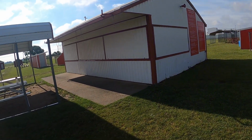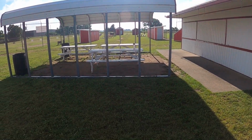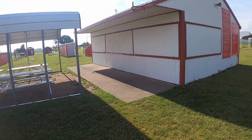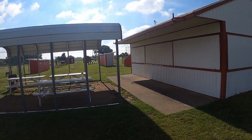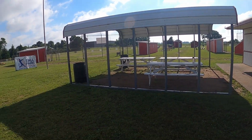All right, so we are over by the concession stand where I was hoping to have some more luck. I hit a place last fall that had a ton of quarters. I do mean a ton of quarters. It's a baseball field, and there's a concession stand that charged just about everything in a quarter denomination. So 25 cents, 50 cents, 75 cents. It looked like it was just change heaven up in there.